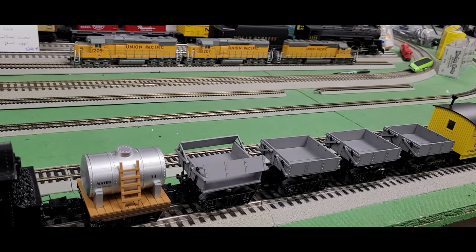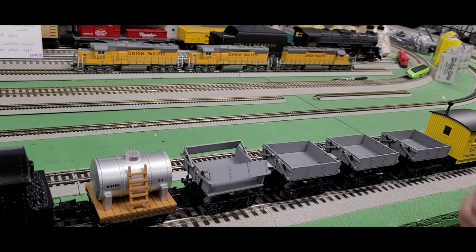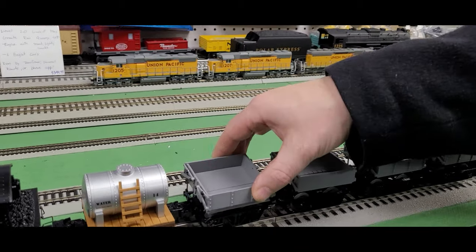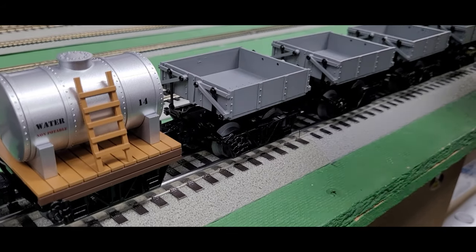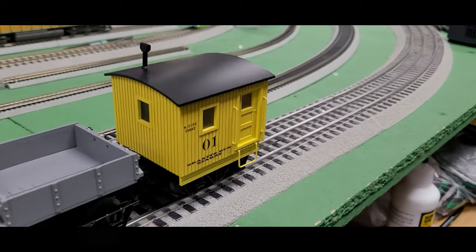So if you want to put some things in there, like what I like to put in there, M&Ms and Skittles, you get those in there and then you are good to go, and these cars actually tip over and you can dump those out. This is a really neat feature. Again, every one of these cars has a little single truck there. And then of course I have my little workman caboose at the end of the set.